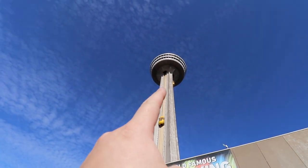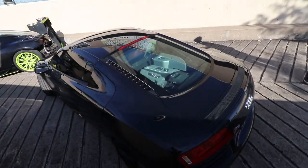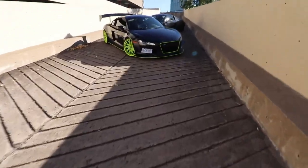Revolving dining room, if you're ever up there, that's a cool view. And this is a cool view too. I think for this view, the license plate needs to come off. Let's take this thing off.